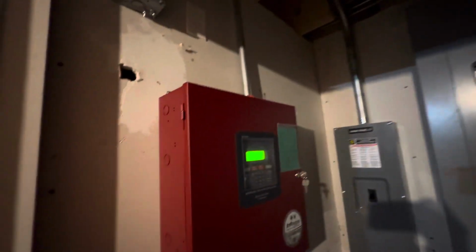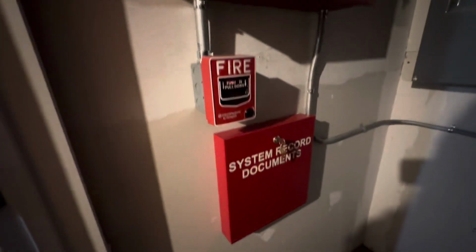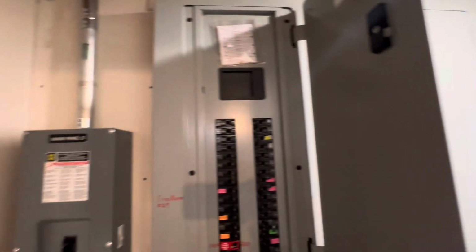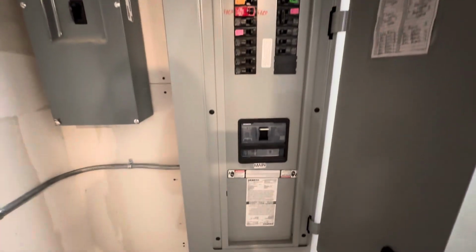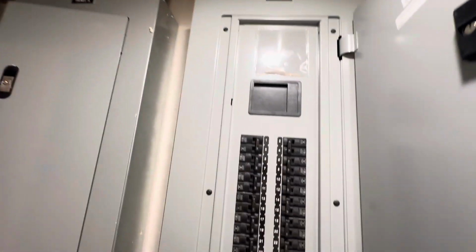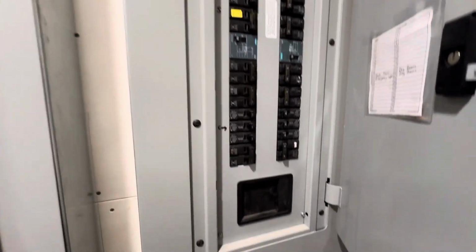Oh, it does have the fire alarm system installed like you're supposed to. Also has all of the breaker boxes and the amperage. I'll ask them what the exact amperage is, but I know it's at least 2,000, but I think it's more than that. So this is panel B, and then this one is panel C. So they've got all of that going on.